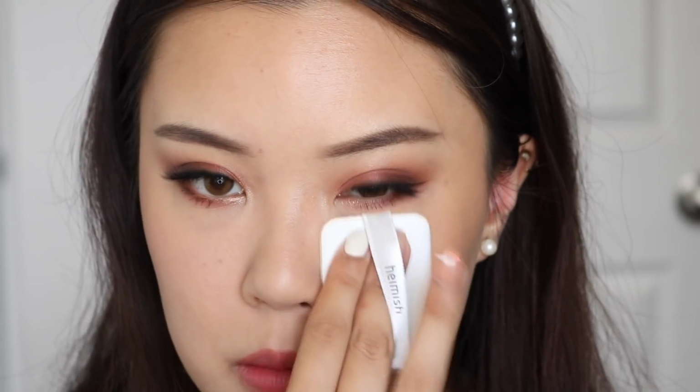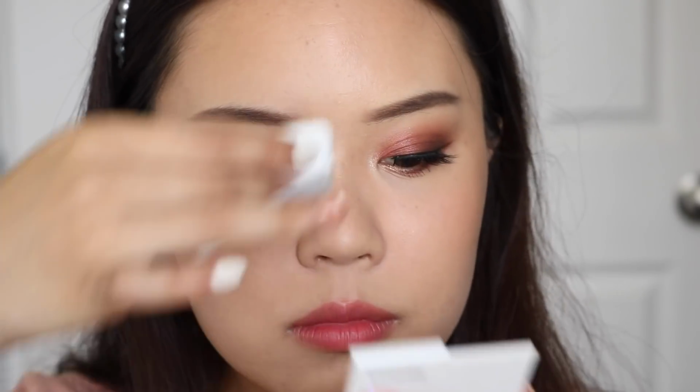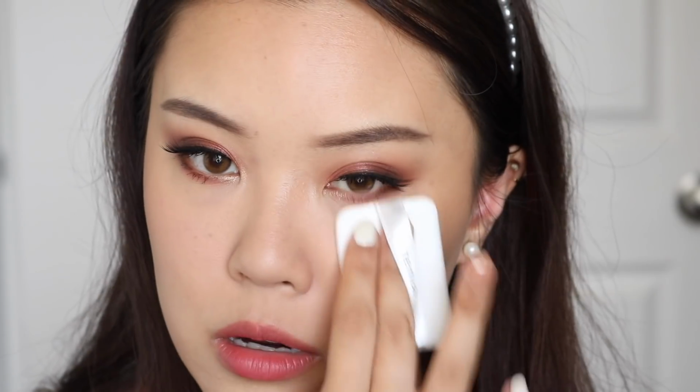I'm going to be showing you the demo right here. This was filmed maybe just 10-15 minutes ago, and you can see I'm already quite shiny again. So I use this in the last step of makeup. I don't use this to set the whole of my face. So what I did, I just took it to the shiny parts of my face.